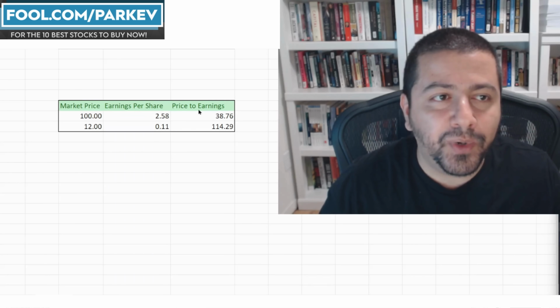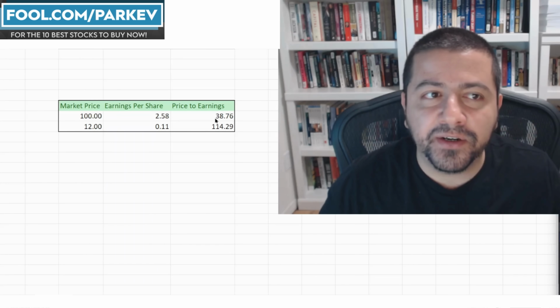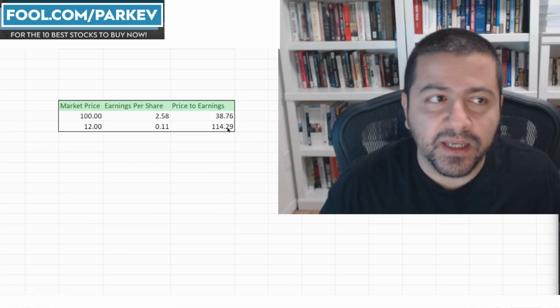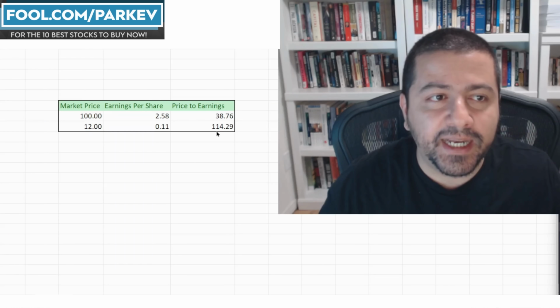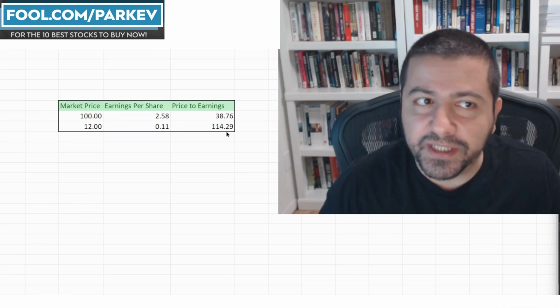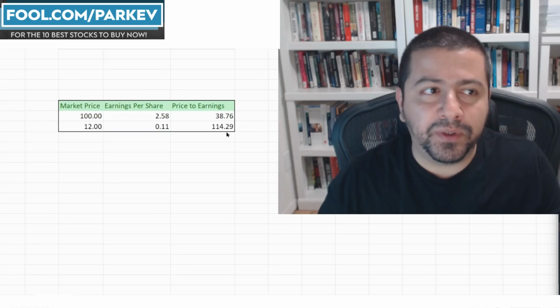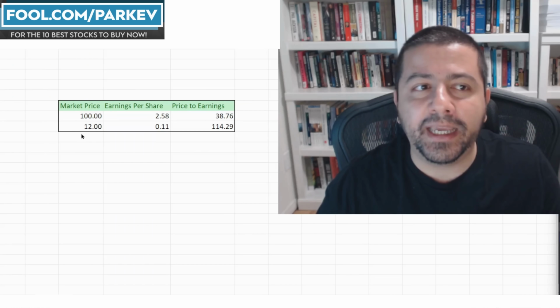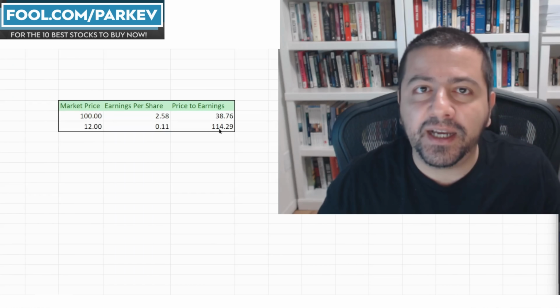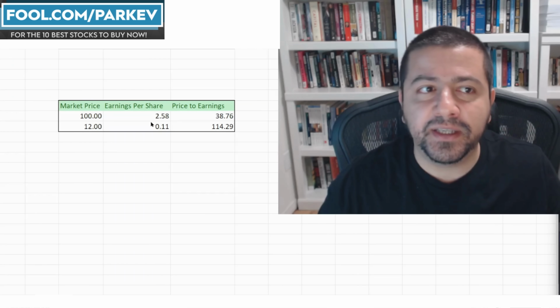When we look at their price to earnings ratio, the one trading at a market price of 100 is trading at a price to earnings of 38.76, while the one trading at a market price of $12 is trading at a price to earnings of 114. So in this example, the one trading at a market price of 12 is actually more expensive because I'm paying 114 times earnings to purchase this stock.